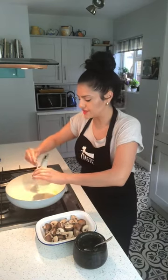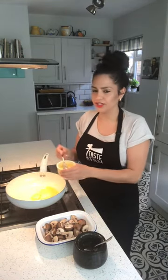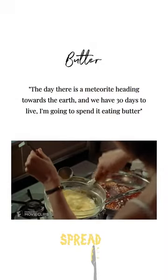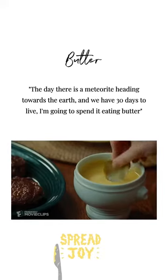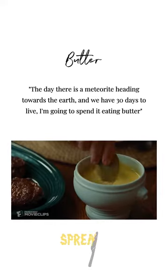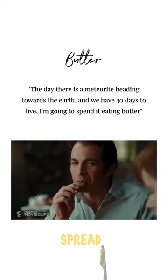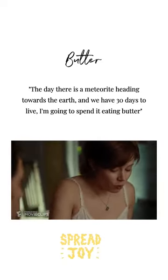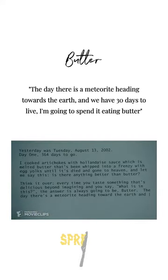Something that really resonated with me actually from the film was the appreciation for butter. Let me say this. Is there anything better than butter? Think it over. Every time you taste something that's delicious beyond imagining, and you say, what is in this? The answer is always going to be butter. It's incredible. It's been whisked into submission, that's why. The day there's a meteorite heading toward the Earth, and we have 30 days to live, I am going to spend it eating butter.